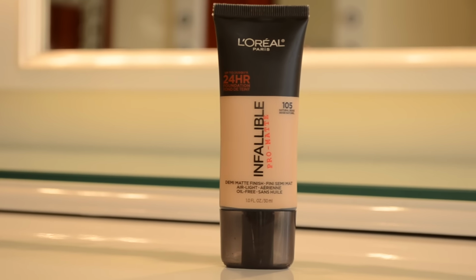Okay, so I'm going to start with my first absolute favorite drugstore foundation, which is the L'Oreal Infallible Pro Matte Foundation. This is in the shade 105 Natural Beige, and this is probably the only foundation which is completely matte, but it doesn't look absolutely dull and lifeless when I apply it. It is a wee bit yellow, and I do feel the need to apply a highlighter, like a lighter concealer around my eyes to brighten it up more. But other than that, I feel like it's a great foundation, especially for the summertime.